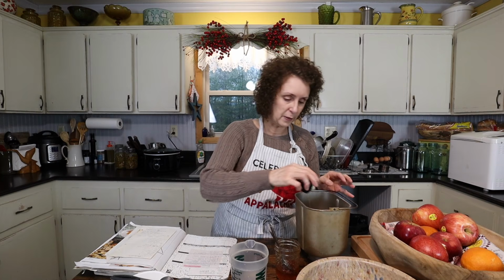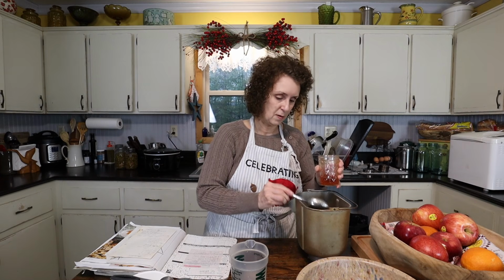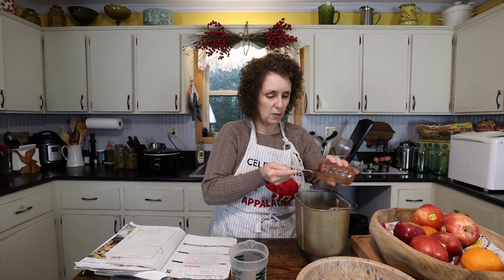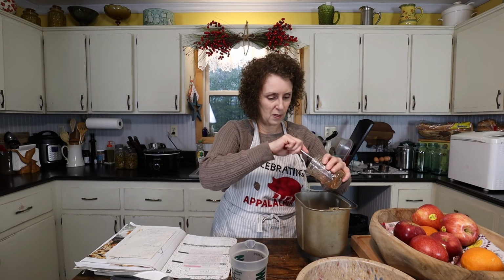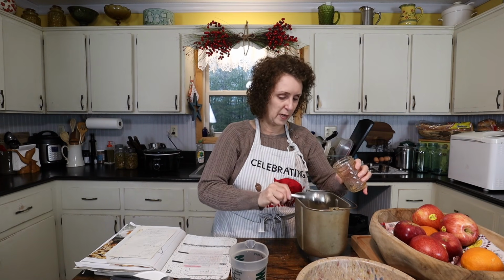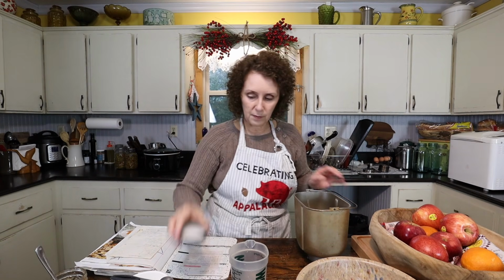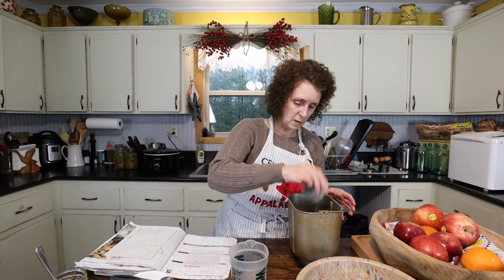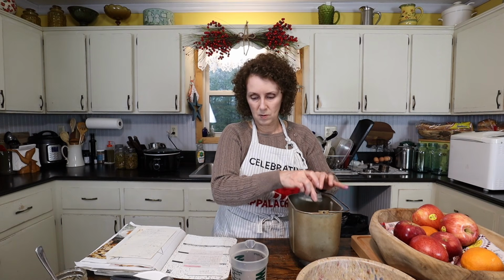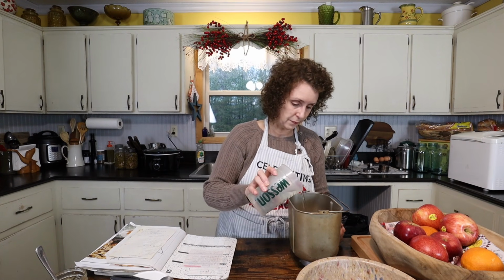Put my butter in there. I guess I'll go ahead with the jelly and hope that I can use it up. I'm going to use it all, whether that's too much or not, so I can wash this little jar and put it up for next year. There's that. Here's my salt. And then my water.